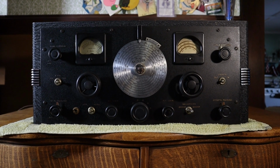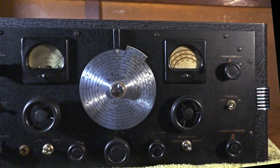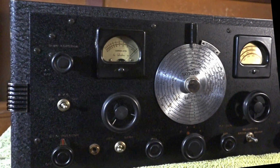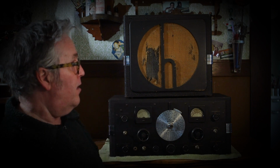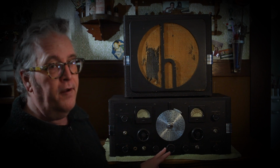I want to share with you today a recent find. This is a 1938 Super Skyrider radio. This is a communications receiver from Hallicrafters. What you're looking at here is the top-of-the-line radio from 1938. This is in excellent condition. This is an unbelievable condition of this receiver.